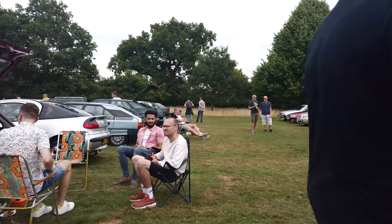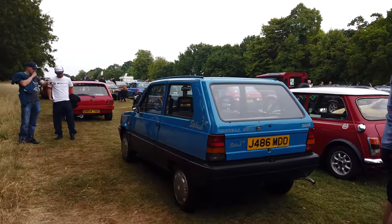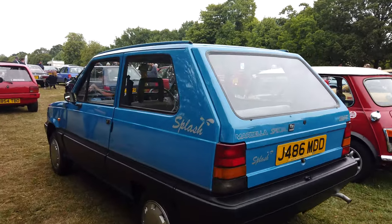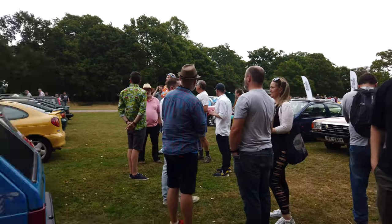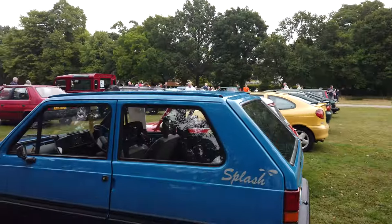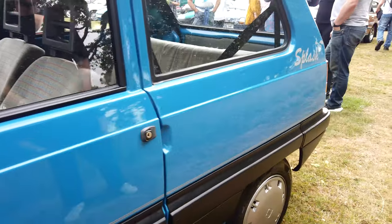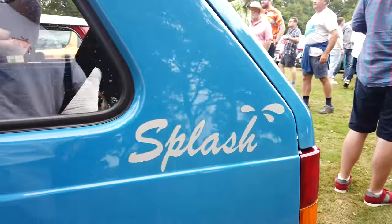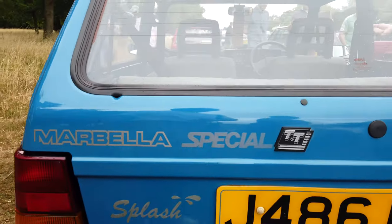Alright, check this out. Probably one of the best cars here. Seat Marbella, Splash. Every car here that you see that's a minter is on about 30,000 miles. That Mazda is, this thing is on about 32. Had a look earlier. Look at this. Absolutely immaculate. It's got like some rainbow seats, Splash stickers all over the place. You could take the skips out and use them.